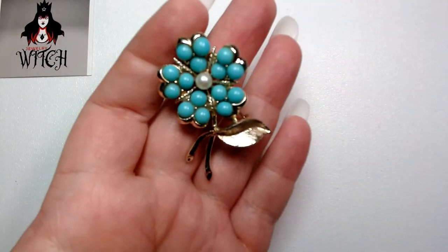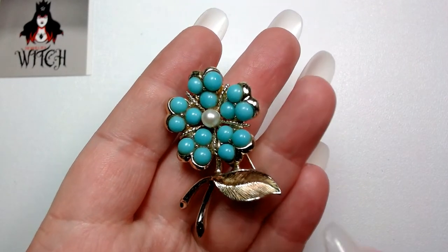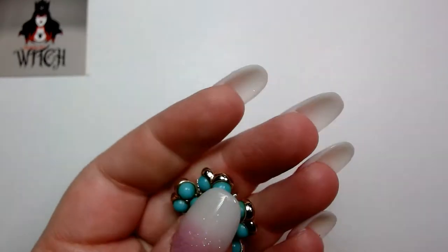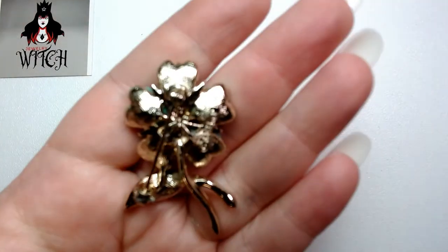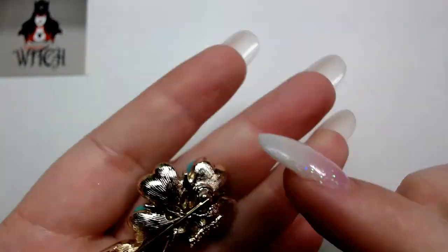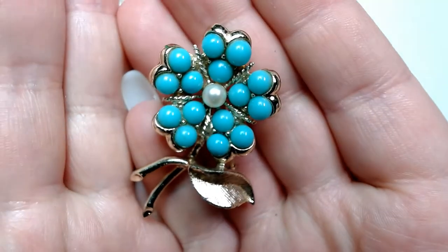Here is a nice flower brooch with some faux turquoise and a little pearl in the middle. I can't tell whether the pearl is real or not. I don't think it's real. On the back it is signed Sarah Coventry. That's really pretty.